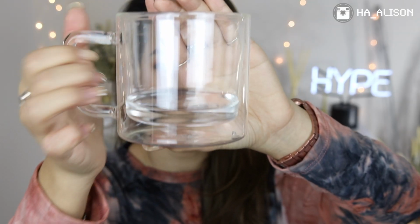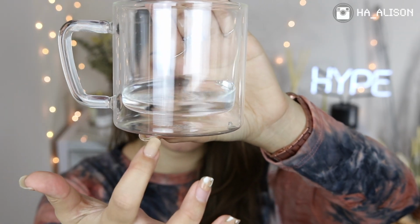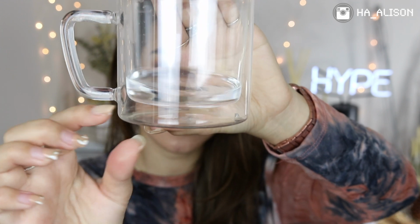So I'm gonna give you guys a close look. The water actually doesn't sit at the bottom. There's a level inside. So this is very aesthetic looking. I just love drinking my water with this mug. And again, their capacity is pretty big, so I feel like this is the perfect cup to drink my water in a day.